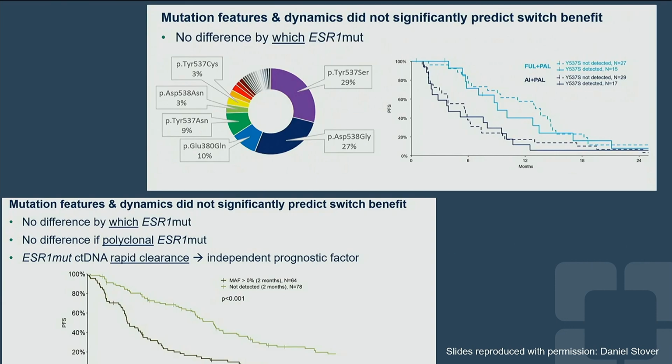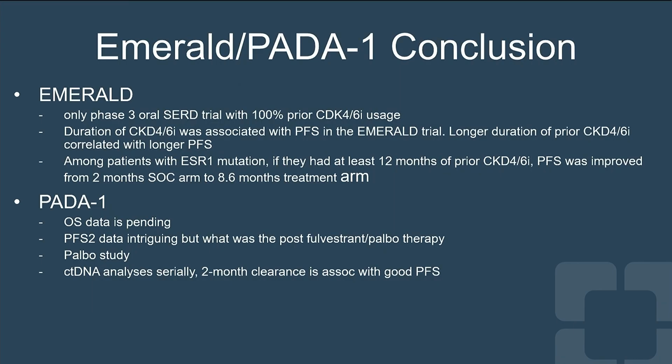Other interesting things that came out of this study in terms of exploratory endpoints is that there was no difference by virtue of ESR1 mutation. It did not matter whether the ESR1 mutation was polyclonal, and we do know that ESR1 mutation clearance was an independent prognostic risk factor. So what do we learn from these trials?